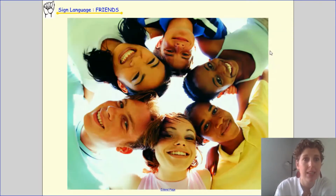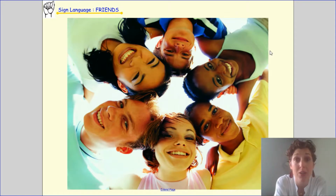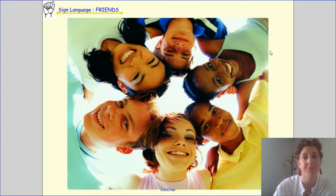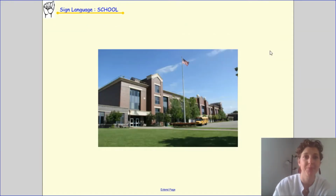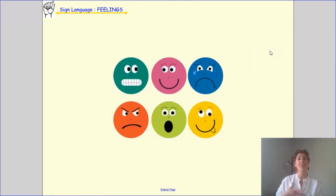The signs. One of the first signs that we learned that are associated with these skills is friend. Remember, we make two hooks with our fingers, friend. These skills help us to be a good friend. Responsible. We want to be responsible at home and at school. Responsible. School. We miss school, don't we? School. Our feelings. Feelings.